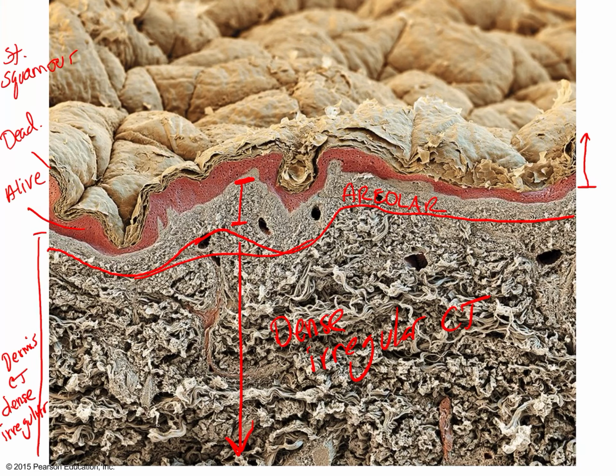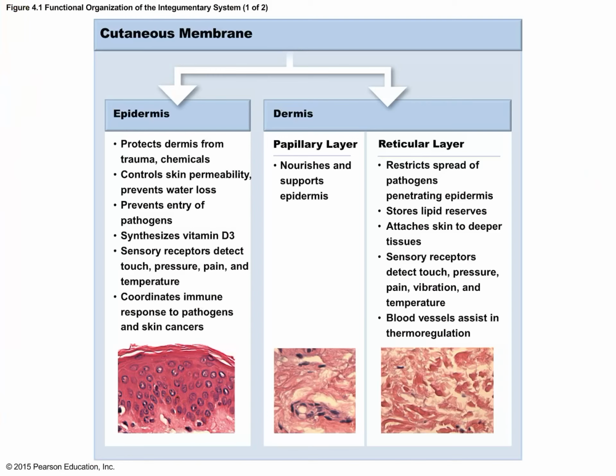Underneath the skin, there's always going to be fat. There's always going to be a hypodermal layer, also called the subcutaneous layer, but this is not skin. So the organ of skin is just epidermis and dermis. Let's look at the next slide here. So again, cutaneous membrane is the same thing as skin, is the same thing as integument.